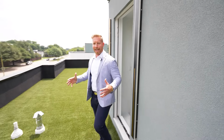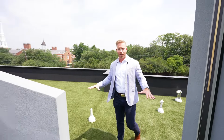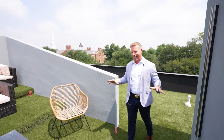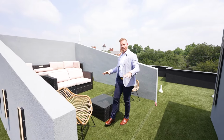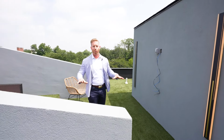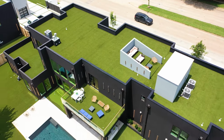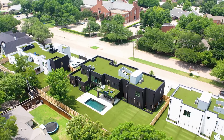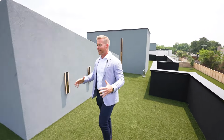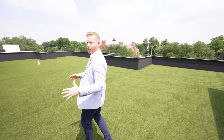And as you walk out into your beautiful rooftop, all turfed out so you don't have to worry about any maintenance. And this is my favorite part, the stadium seating to where you could come out and enjoy a summer movie night with the family, bring out the wine, bring out a beverage, the popcorn, enjoy the stars, a movie. And you have a ton of space up here that, again, this is the entertainer's dream here at this house.